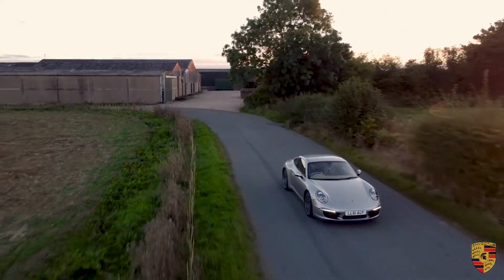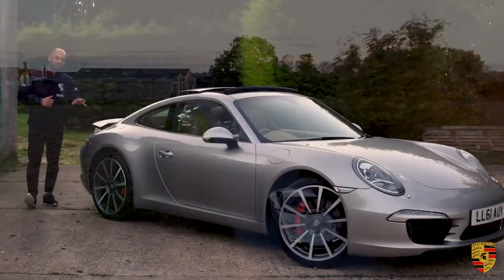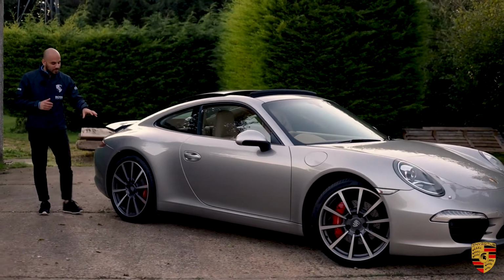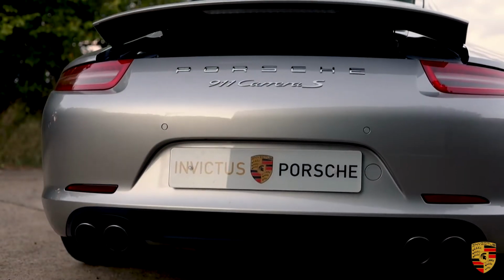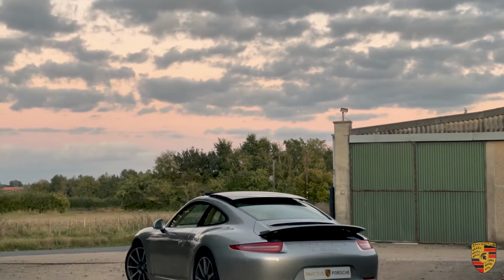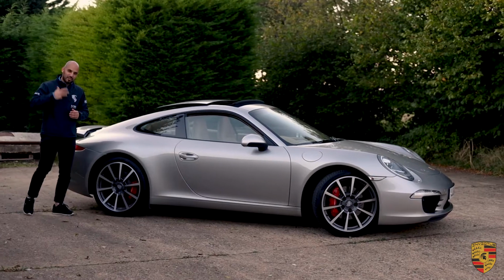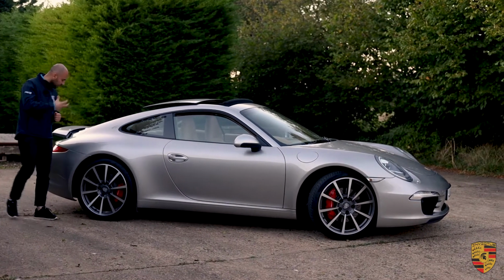Some of the other spec also includes having the Porsche Active Suspension Management system, the PASM button, that comes as standard, and from factory these Carrera S's come 10mm lower, and by pressing the PASM button it stiffens the dampers and gives you a more agile and driver-focused ride.